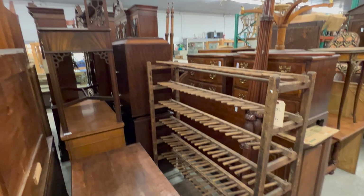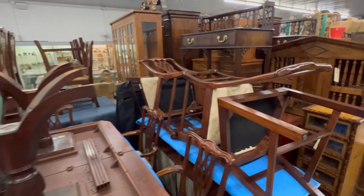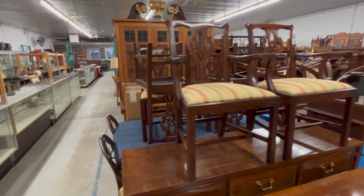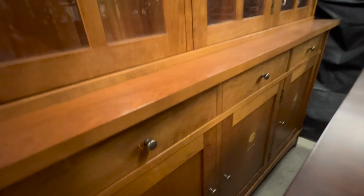It's more reproduction and antiques. You have that French bread box there, bread cage, pastry cage. A lot of Chippendale style dining room furniture by all the popular names: Hickory Chair, Kittinger, Baker, a nice Stickley Harvey Ellis two-piece cherry china cabinet, a lot of glass door tops, inlaid on the bottom. If I can get to it, there you go, nice inlaid lower case.